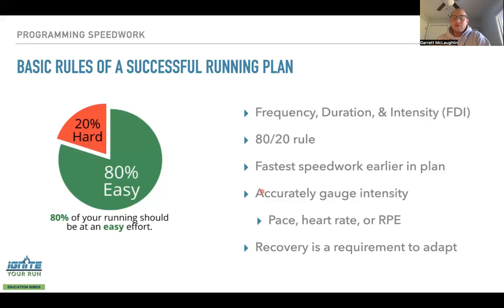Another important piece here with a proper running plan is accurately gauging intensity. So this is where deciding what metric works for you, or combination of metrics. For a lot of people, if we're doing speed work, I usually like RPE or pace. RPE is rate of perceived exertion, which, if you think on a scale of 1 to 10, 1 being very easy, a very slow walk, 10 being 100% all-out effort, how do we tell this person how hard to run within that chart, as you'll see, from 1 to 10?